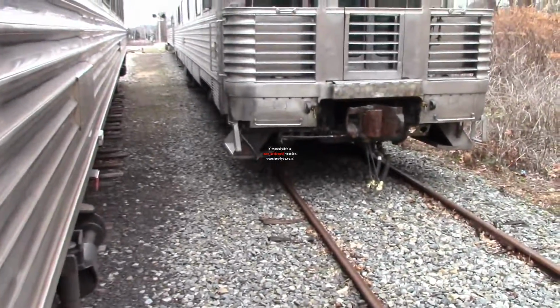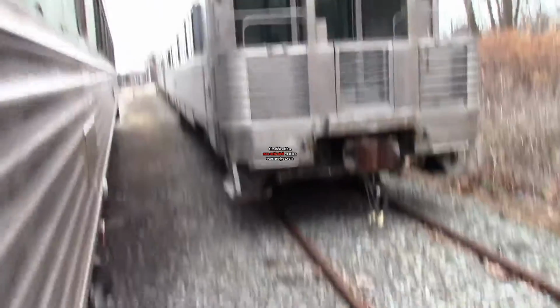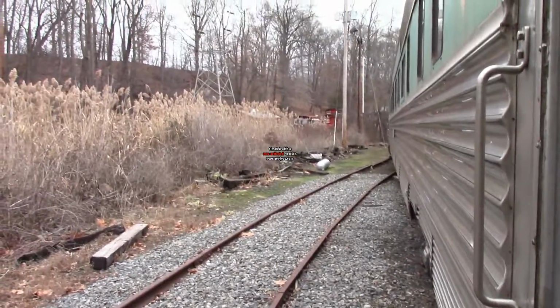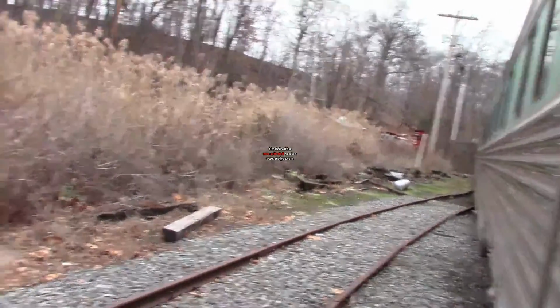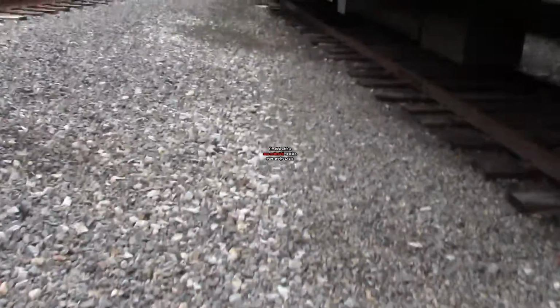And here are the other coaches, and then there's the RS-121, formerly Soo Line. You can see here. Yeah, so here, that's pretty much it. You can take a look around.